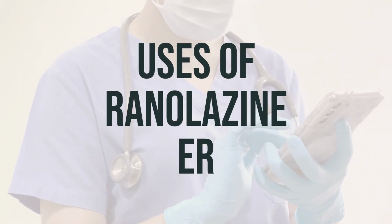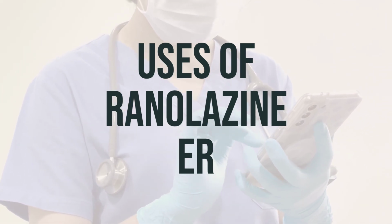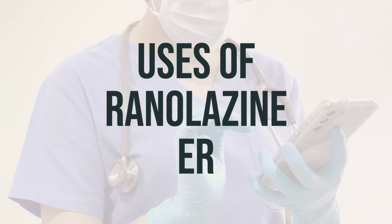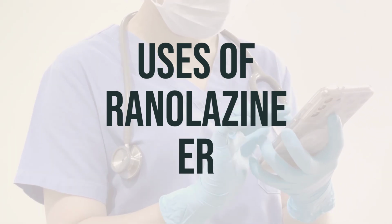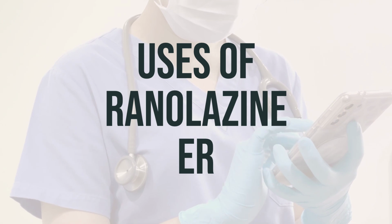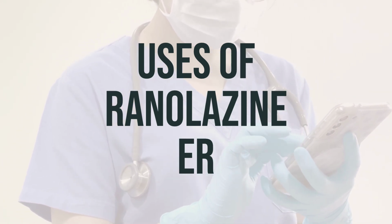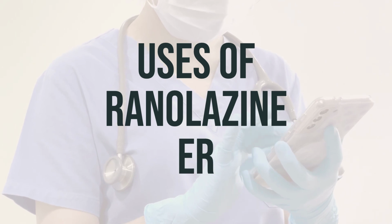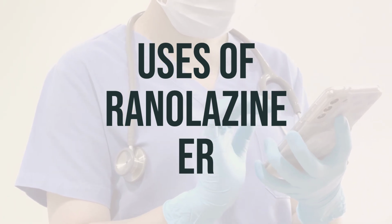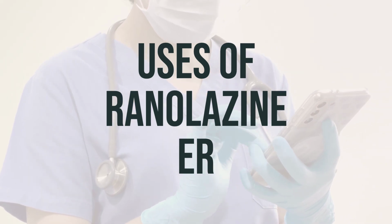Ranolazine ER is used to treat a specific type of chest pain called chronic angina. It helps to reduce the frequency of chest pain and may improve your ability to exercise. Unlike other angina medications, Ranolazine ER works differently and can be used in combination with other angina drugs such as nitrates, calcium channel blockers, and beta blockers. It is believed to work by improving the heart's ability to use oxygen, allowing it to do more work with less oxygen.